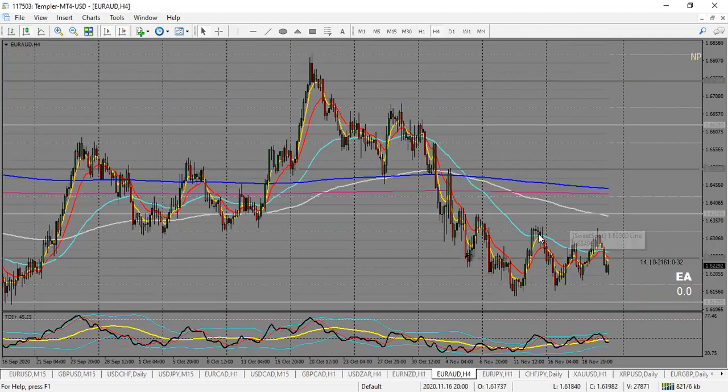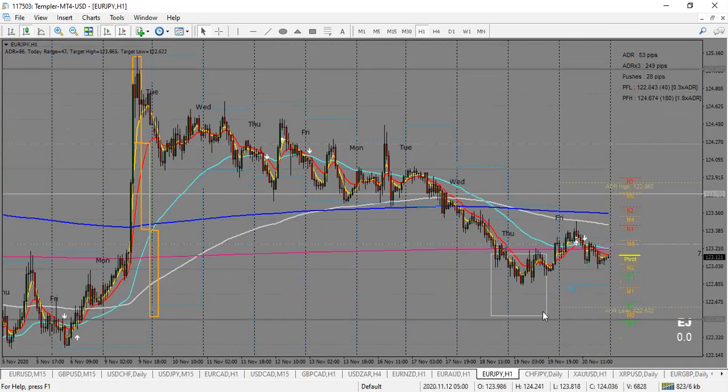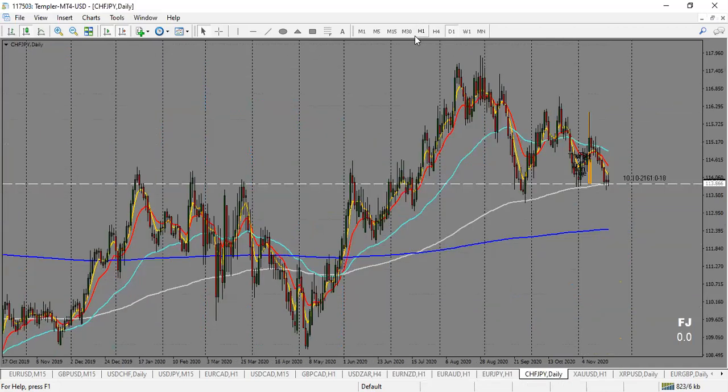And Euro NZD was also ranging here. You can see this is the whole week move. It's very ranging, so it's difficult to trade around this zone. You can take your buy entry, and then the market will move and come back, move and come back. So it's a very difficult market to trade. Euro yen and JPY had the same structure as USD JPY.